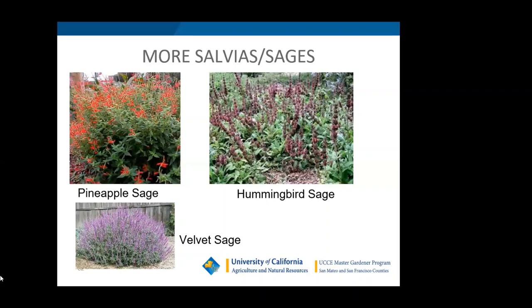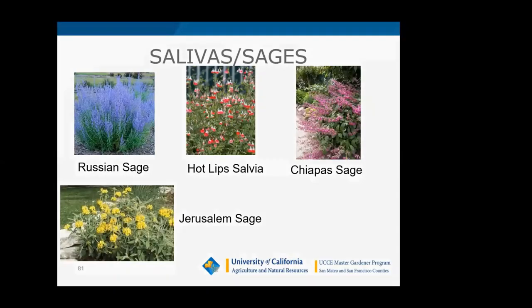Three more that I have in my garden. Pineapple sage, this is a wonderful plant. Hummingbirds love this plant. It tends to bloom for the end of the summer and into the fall. Hummingbirds are all over it. And if you crush the leaves and smell them, they smell just like pineapple. Hummingbird sage, obviously a favorite of hummingbirds. This is a plant that grows well under oak trees and requires little or no watering in the summertime. You can grow it under oak trees and it'll be just fine with no summer water at all. Velvet sage stands up really nicely, keeps its shape well. Okay, so salvias. Oops, sorry, wrong direction.